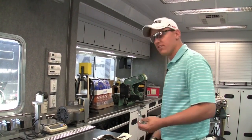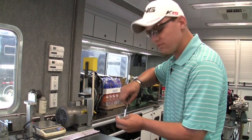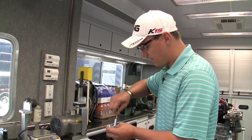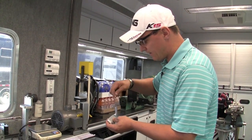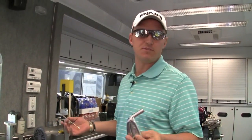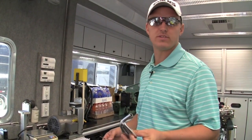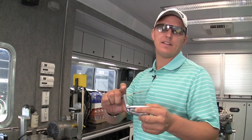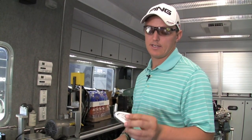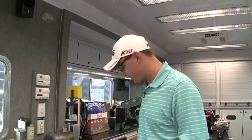We have 7 victories worldwide with the S56 thus far, since the launch at the U.S. Open. In a few ways similar to the 57, but primarily, again, it's very much a Ping club in terms of the casting. Still 17-4 stainless steel, a little bit slightly longer hosel, and improved ball flight and spin. So especially with the new groove.